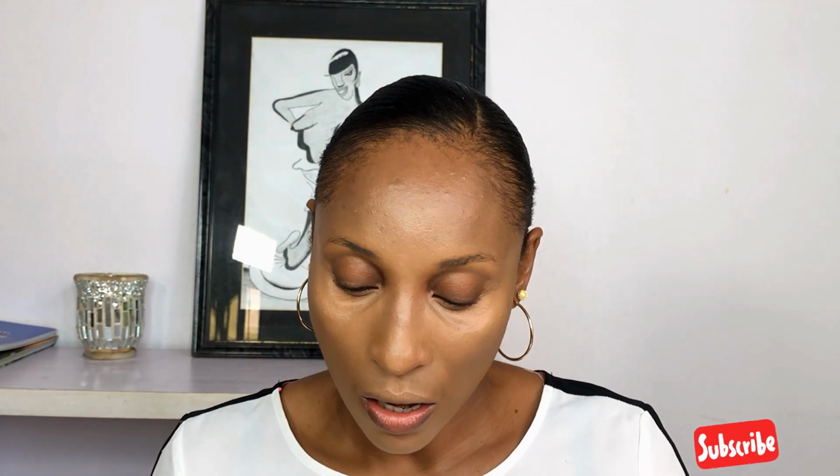Right now that I'm done with my concealer, the next thing I'm going to be doing is my blush, which I would have done before now, but I'm just going to be using this Zaron liquid blush. I'm going to take very little of this blush. This is in Tutti Frutti and Woo Woo. I mixed it, and I like how it came out. So I'm just going to take very little of this.